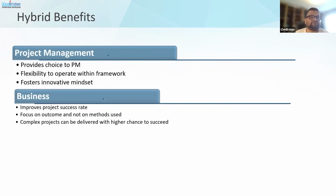For business, they don't care about which methodology. They should be focusing on, and should be getting more out of, every project, because the project is given the flexibility and the freedom to deliver what it has been asked to.